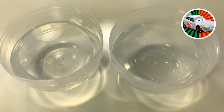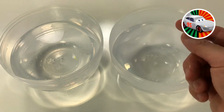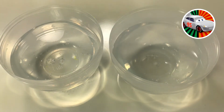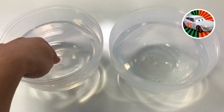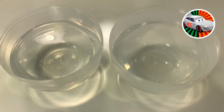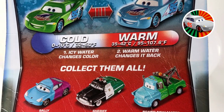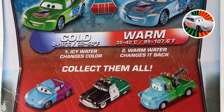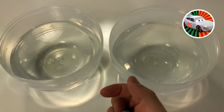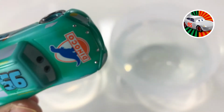Now, which one's hot and cold? I don't know, they look exactly the same. So, ooh, that's hot. Ow! Hot, hot. Be careful, folks. And this is cold ice. Yep, this is cold. So, let's see. What's the directions say? It says, cold water changes the color. All right, let's do this. What color is this? Right? Green?